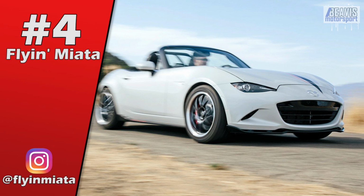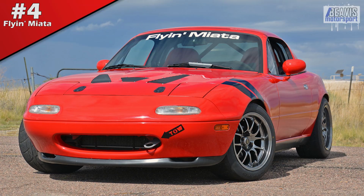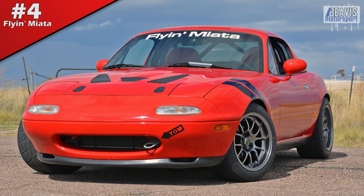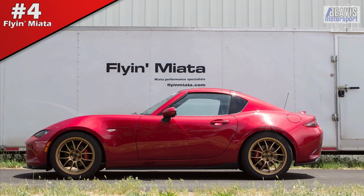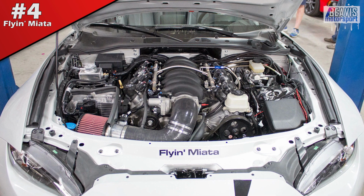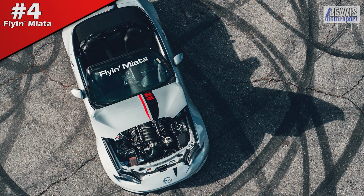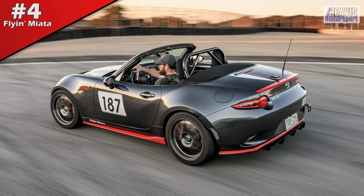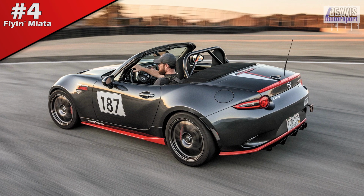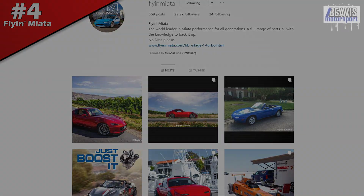Number 4 on the list is not really a single Miata so much as a Flyin Miata. Yeah, I've bent the rules on this one because Flyin Miata are a fully fledged workshop with many cars. But most critically, Flyin Miata have, for a very long time now, been doing some impressive work with these little Japanese sports cars. From turbo setups to V8 swaps, they've been building amazing street legal sleepers and track-based Miatas for over 20 years. They also have a great collection of guides, info and installation tutorials on their YouTube channel covering all sorts of products that they have on offer for sale.